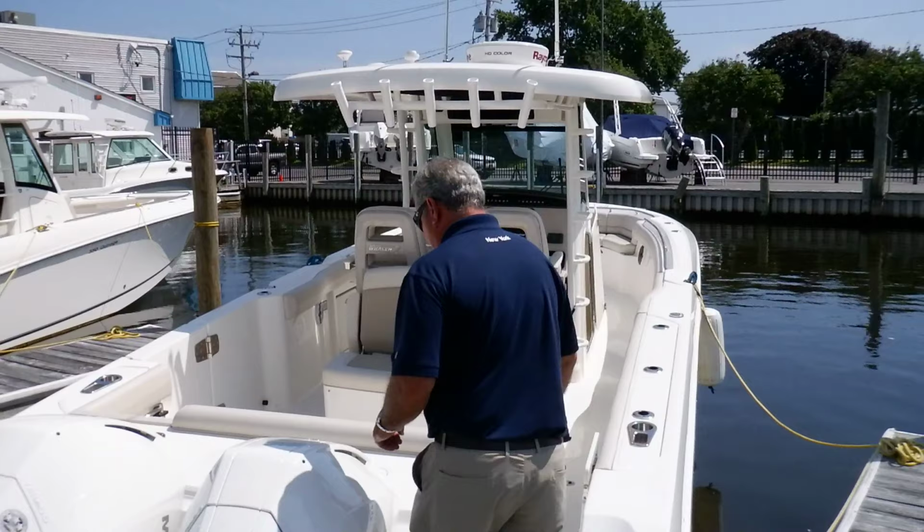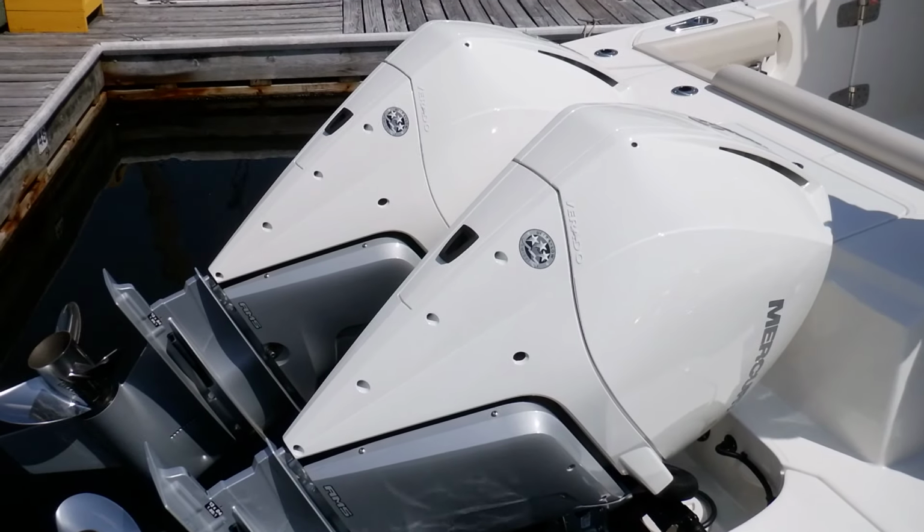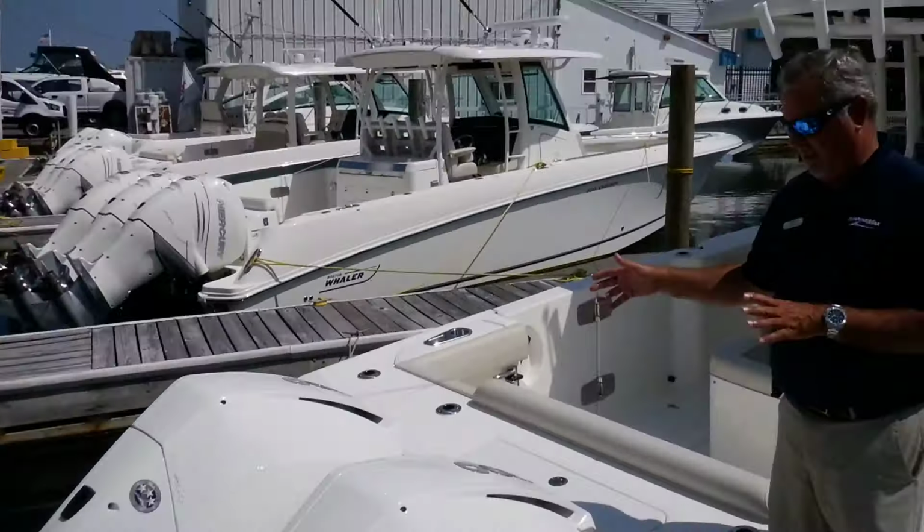Climb aboard the new Boston Whaler 33 Outrage. First thing, it's a twin engine boat, twin 300 V8 Mercuries. As we walk on board, see there's a boarding ladder if you were in the water coming in and out. There's a sprayer on the starboard side.